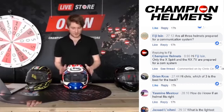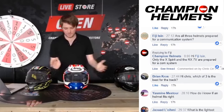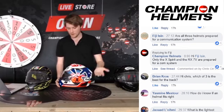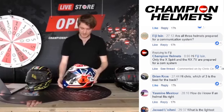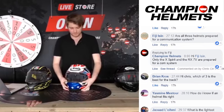Back to the visor, it is Pinlock anti-fog lens prepared. You get that in the box, which is pretty nice. It is not prepared for tear-off, so that's something completely a little bit different with this helmet compared to the others. And you do as well have this VAS pod system on the side. It's going to give a bit of protection for the visor mechanism. So there's that, and you can open it up fairly easily. It's not a bad seal at all either.